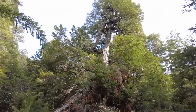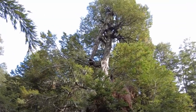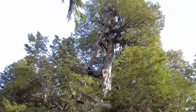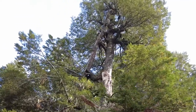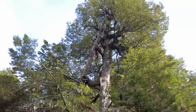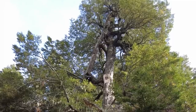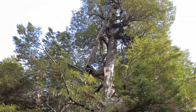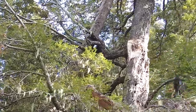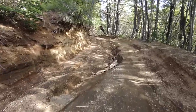This big tall tree right here captured another falling tree that was taller. And you can see how it fell against the branches and never fell all the way. But over time, the branches of this tree grew around that tree like it's kind of cradling it. It's really cool. The road just keeps getting more interesting.